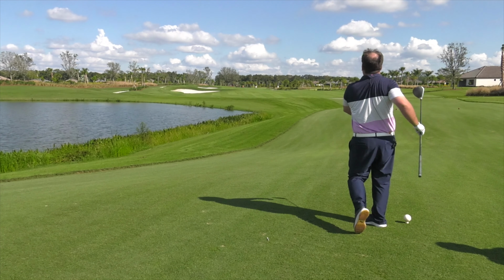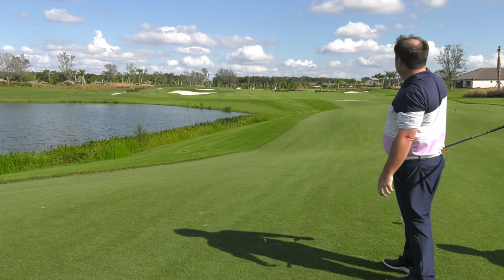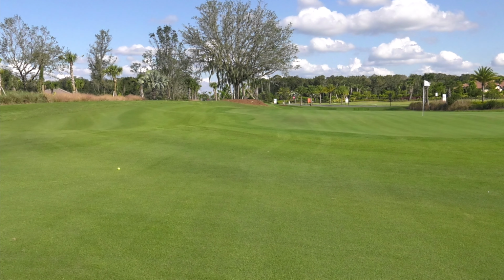Bang! Oh, it's gotta go. Just a hair less wind, and that one was in the hole.